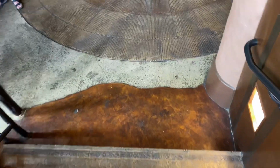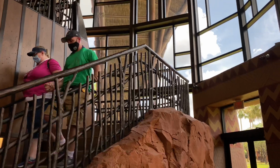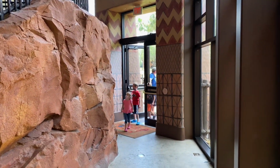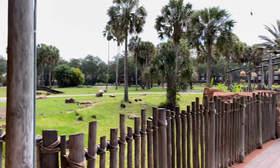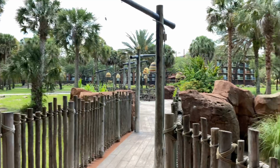We're just coming off the steps now. We're going to go around the corner to the left and check out the Sunset Savanna. Here are the steps we just came down, and over to the right-hand side are some double doors that we'll go through. The double doors that we just came through are behind me, and just off in the distance is the Sunset Savannah here at Disney's Animal Kingdom Villas, Kidani Village.